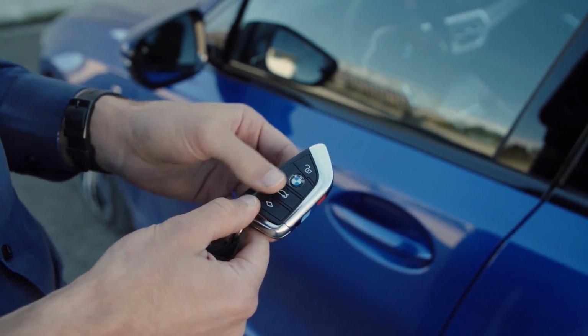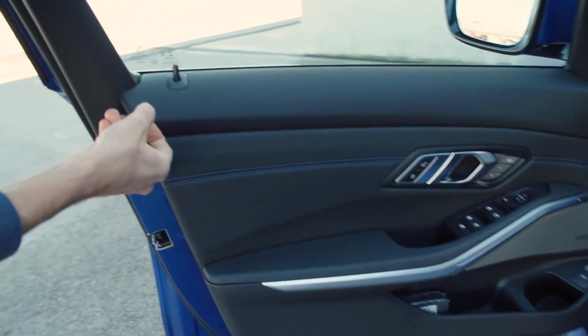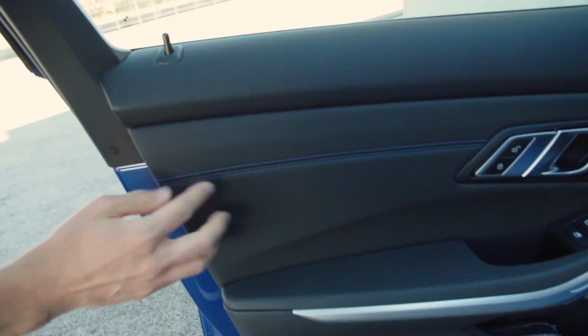This is the car key, slim. The M Sport and M Performance models get also the M colors here at the side. The top part is a little bit soft, not entirely hard. Then there's leatherette cover with blue contour stitches, very nice on the inside.